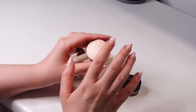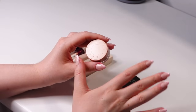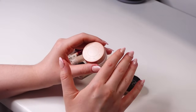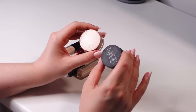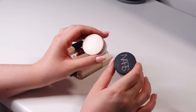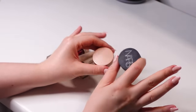It's a holy grail. I have repurchased this and I will continue to repurchase this as long as they make it. I will often just use this under my eyes and not do additional concealer if I am going for a more low coverage natural vibe. So these are the day-to-day ones that I will always take with me if I'm traveling or always using. These two are the greatest of all time.